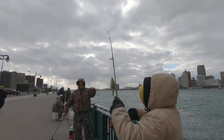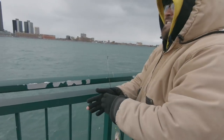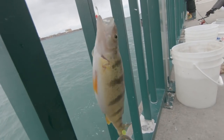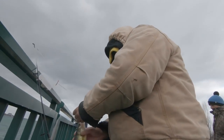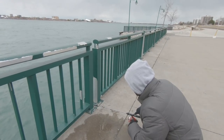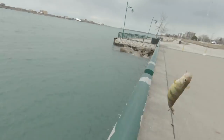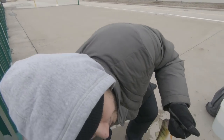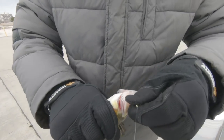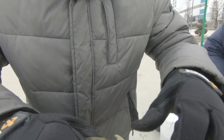Holy cow! Stay an extra half hour, this is what happens. That's a beast, dude. That's a nice fish, man. Holy. Go give that to Lucky. He's winging right there. You okay? Here you go, Lucky.